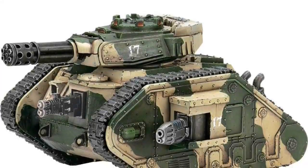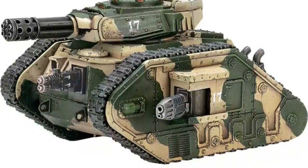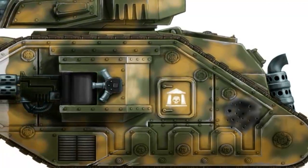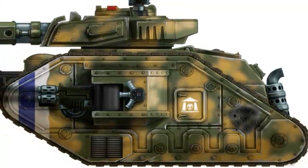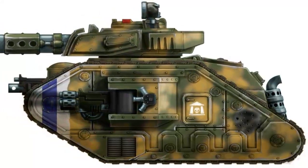We then have the Leman Russ Punisher. The Punisher is armed with a Punisher cannon. You hate infantry even more? Have a chunky Gatling cannon on your boy. And then we come to the Leman Russ Eradicator. The Eradicator is armed with an Eradicator cannon. So, whereas the Demolisher is a type of bombard, this is more of a proper howitzer. Has better elevation, can fire longer range, got better shells, just a little bit more difficult to produce.